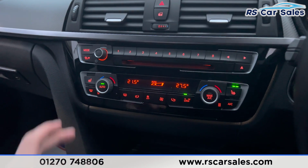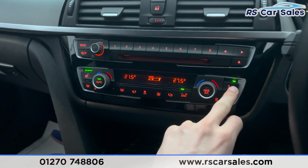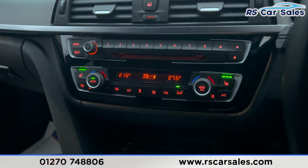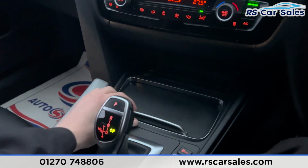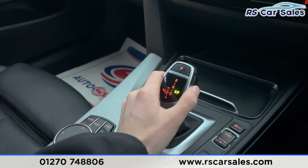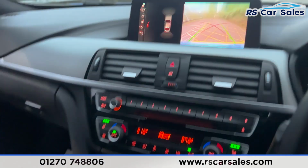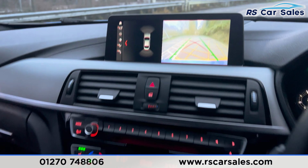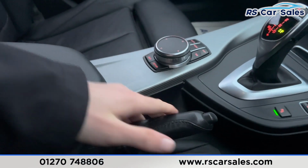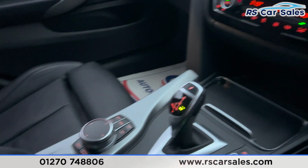Now moving further down, you find we have the heated seats on either side just here, as you can see, with the ice-cold air conditioning all working as they should do. We have the cup holders inside of here. We also have the different drive mode buttons. Got the automatic gearbox. Put it into reverse and you find the reversing camera with the parking sensors appear on the screen. Put it back into park just like so. We get the manual handbrake, leather armrest which can be opened up for more storage.